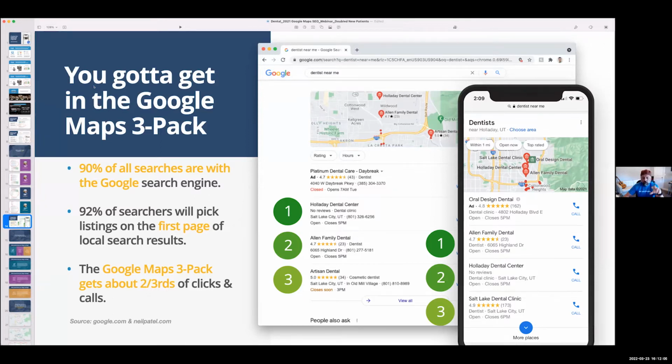Okay. Now, with the Google Map, there are only 3 listings on the front page. Google's tested this over the years. It used to be 7 listings in the map. Now it's only 3. They do allow for an advertisement to show up in the map, as you can see right here in the middle. I don't know if you can see right above this number 1. This is an ad right here. But these other 3 listings are listed on the front page simply because they've most likely optimized their listing and their website so that they rank for the phrase that I put in, which was dentist near me. Okay.